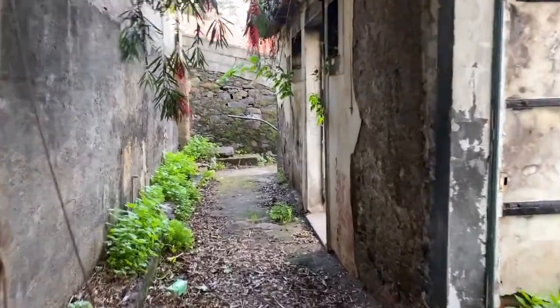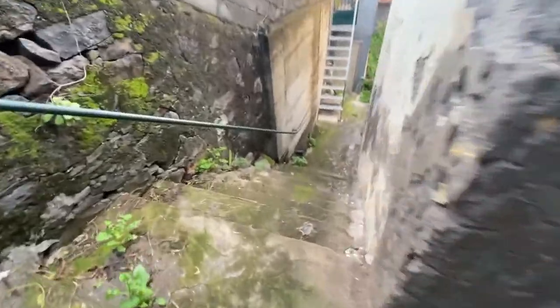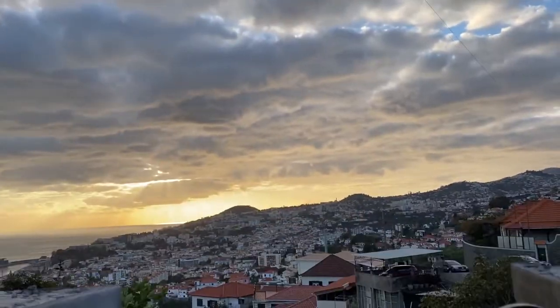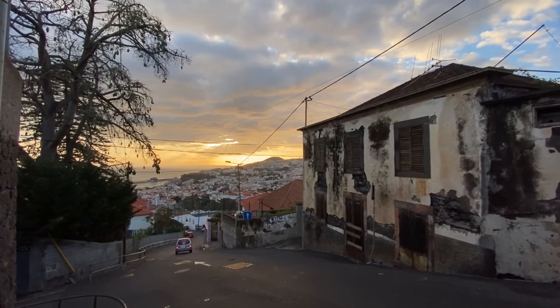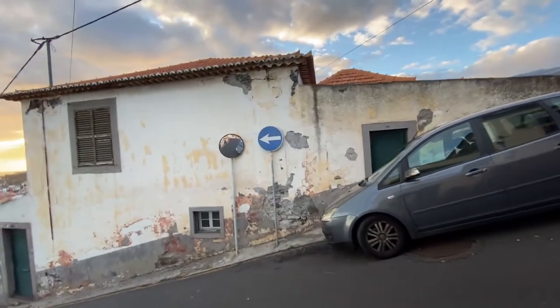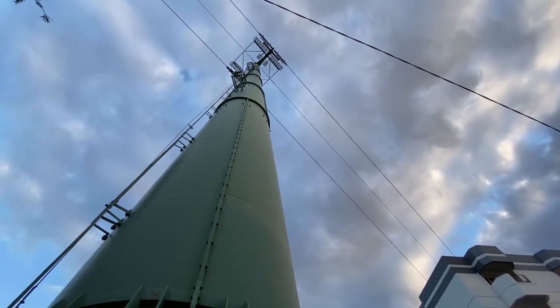Let me give you some advice. Don't try to take a shortcut in one of the small streets, as you will probably end up in a dead end or in someone else's backyard. I was glad that downtown Funchal lies at the bottom of the valley, as some of the surrounding hills are very steep and I wouldn't like to walk them up, especially after a hike.